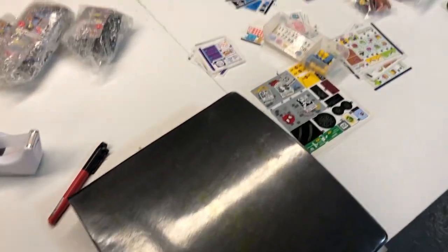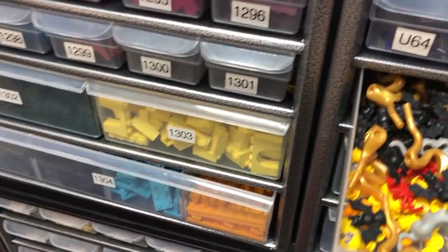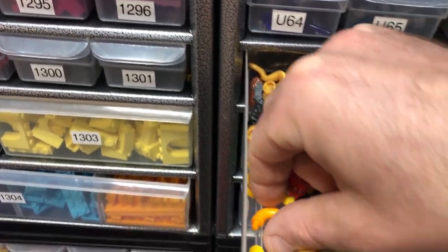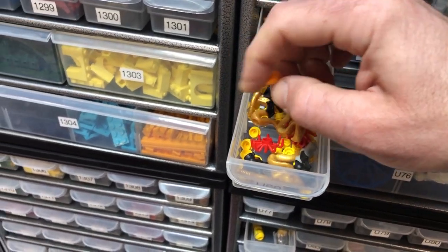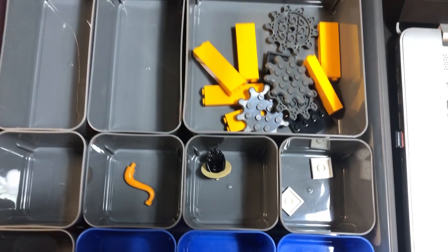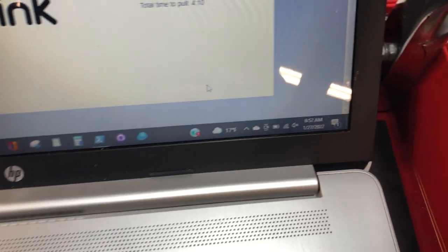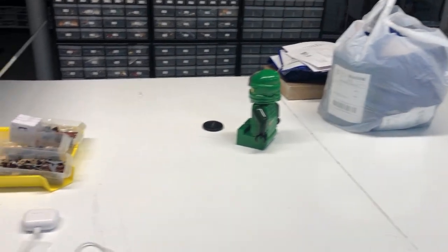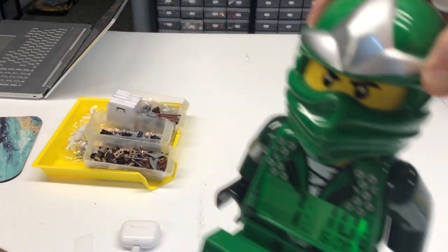But anyway, nice order. Last part. This is drawer 69. In here somewhere. It's a bright, light orange elephant's trunk. That's it. 6:57 a.m. I should be done shipping by 10 after 7. Easy. All right, that's it. It is. Yeah, did it.